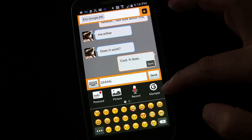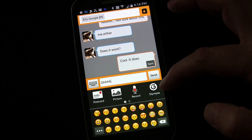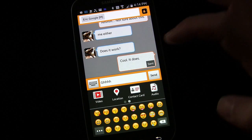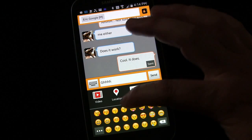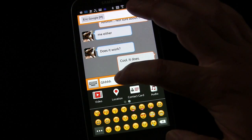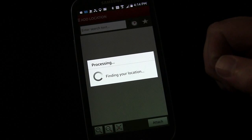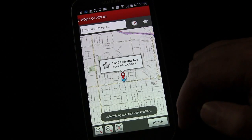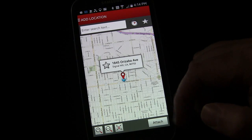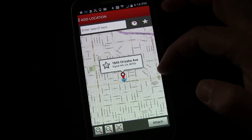which is cool. Glimpse is tied into this, so if you want, you can send your location really easily and simply using Glimpse. Video, you can attach video, obviously. Location, so if I just wanted to send my location, I don't want to use the Glimpse feature, but I just want to send my exact location, then I press location, it processes my location, and then I can attach it and send it. Or if I want to look for a specific location, I can enter search text, find that specific location, and send it.